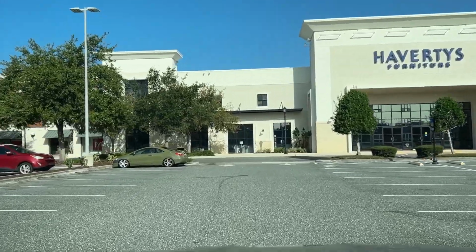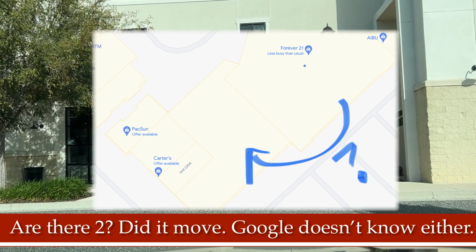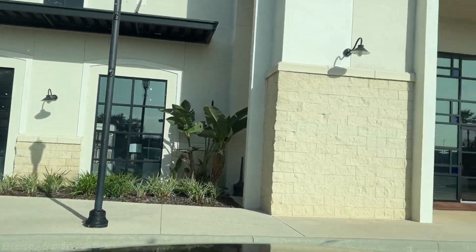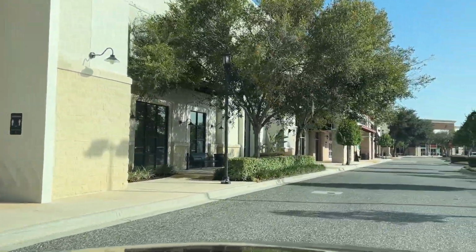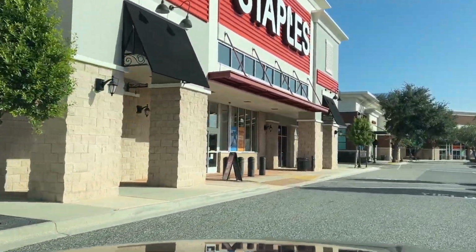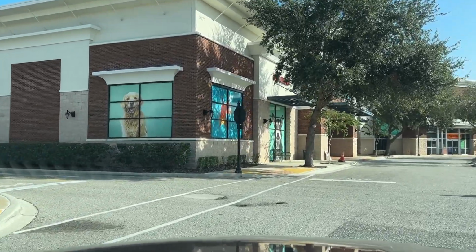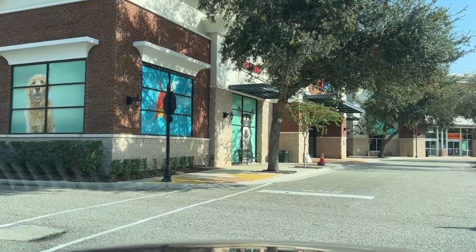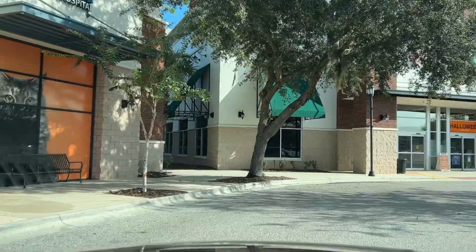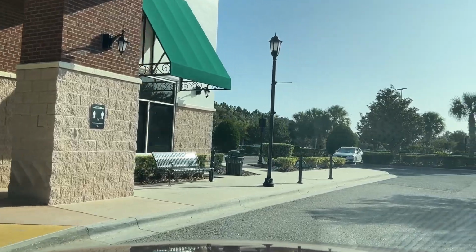We are right next to Forever 21. Are there two of them? I'll have to note if there are two. Here we have a Haverty's Furniture right here. And a Staples for your office supplies. A PetSmart for all your animal stuff. And you can just see the wide variety of things here. Here is Party City for all your party supply stuff.